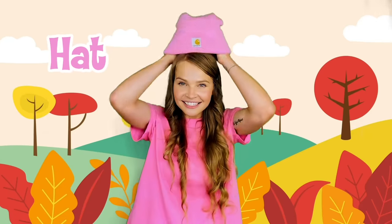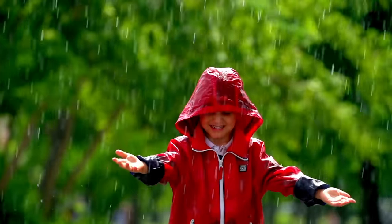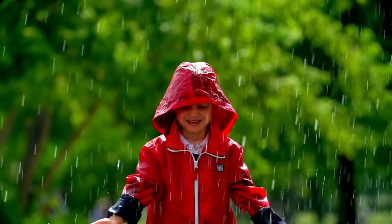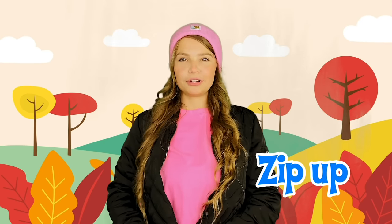Here is my hat. Putting hat on. And let's grab a rain jacket because it might rain. Alright, now we're all dressed up. To make sure we stay warm, you want to zip up your jacket. Zip it up. Now it'll be nice and warm, so when the wind comes, or the leaves come, or the rain falls down on me, I'll still be ready to play outside.